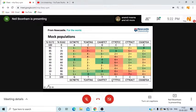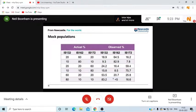And you can see these tend to be associated with runs of nucleotides. So we've only got C's and T's here, and we've got runs of nucleotides. So we've encountered these systematic errors where the amino acids are coded by runs of nucleotides. And that's something about the mechanism by which the Oxford Nanopore system works, causes problems with runs of nucleotides. But it wasn't too bad. That was with simple mock populations.